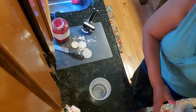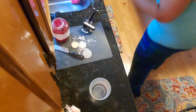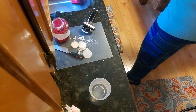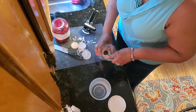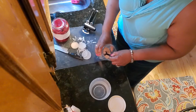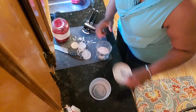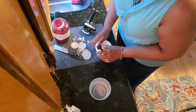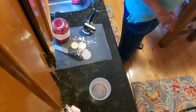Got my towel. Now, remember, I like it a little sweet. And if you have it a little sweet, you've got to have a little bit of salt. So this is a teaspoon. I'm going to take about half a teaspoon of salt. That's going to help bring the sweetness out without having to put a lot of sugar in there.